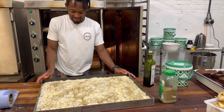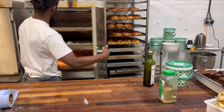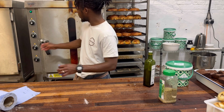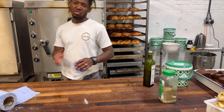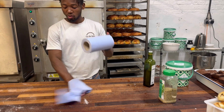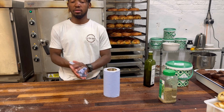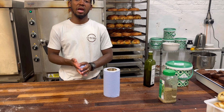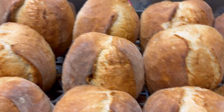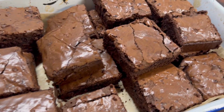Go! This oven's not very hot. It's maybe 200-something degrees. Yeah, around 200 degrees. So I'm baking for 30, 40 minutes until it's nice and golden. Then yeah, chop them out, divide them, sort the orders, and then head out. The brownies are babies. Look at them.